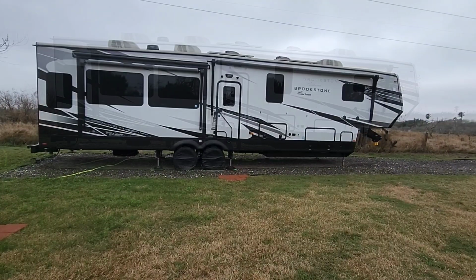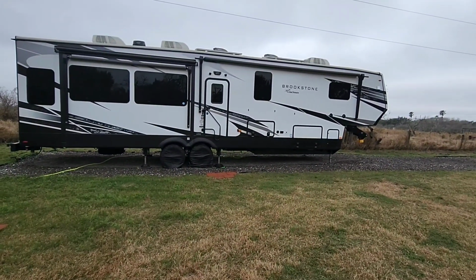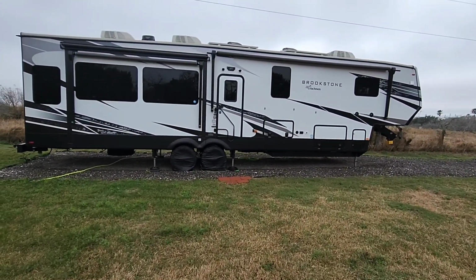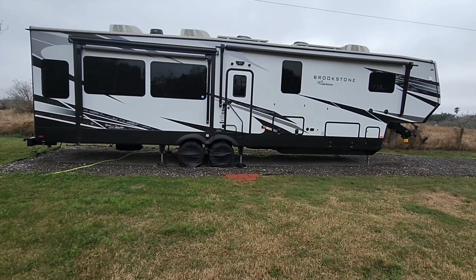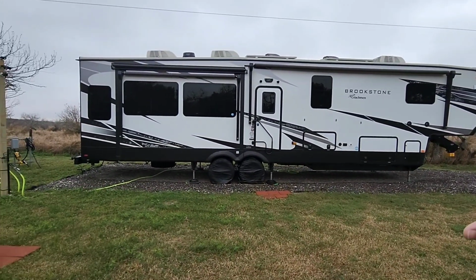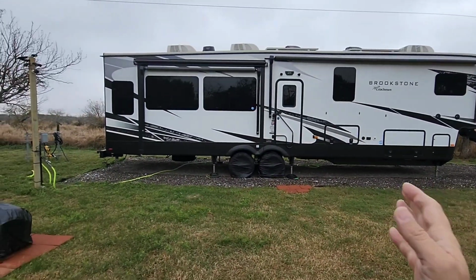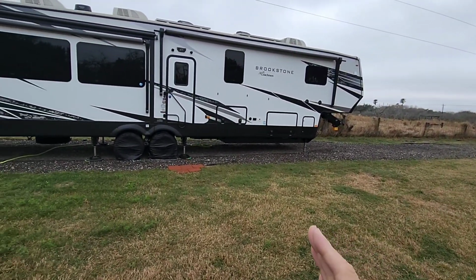In my opinion, having an excessive amount of towing capacity, having an excessive amount of payload capacity is a good thing, right? Our specific unit right here has a 17,500 pound GVWR. The truck that I have is capable of towing over 31,000 pounds. But to understand that better, how much larger could we make an RV if this thing's already over 42 feet long and it's 17,500 pounds? How much larger and longer could we make this thing and still be under what my truck's capable of towing?